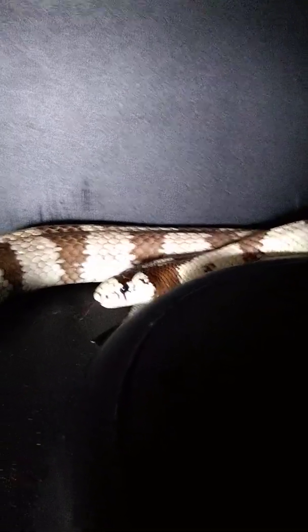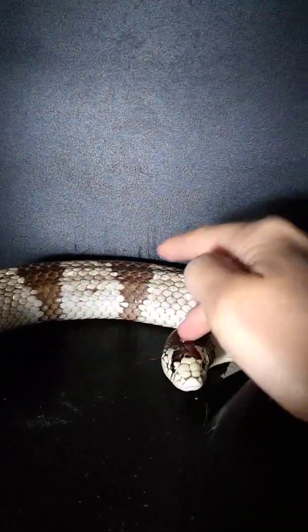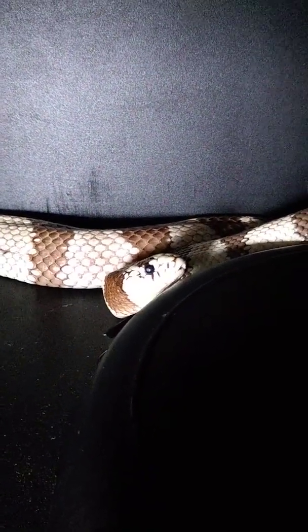So for diet, they're both a draw. They both eat very well. They both eat the same or similar diet. Even though they can eat snakes and lizards, I recommend you not to do that. Just stick them to eat rodent feeders.